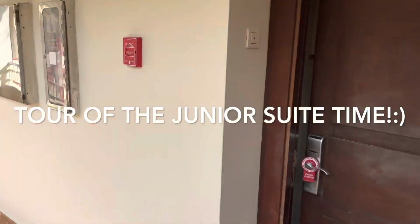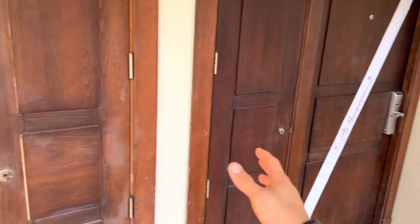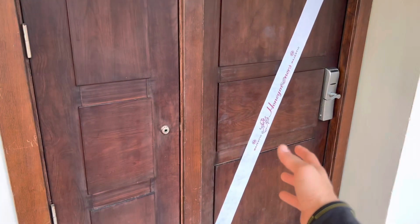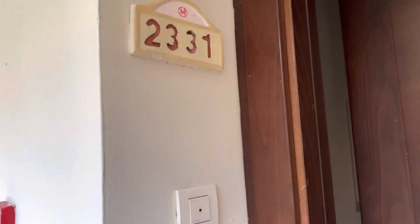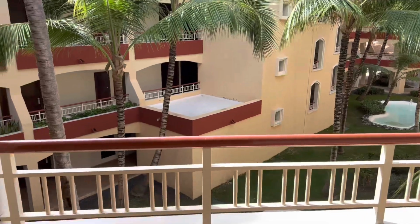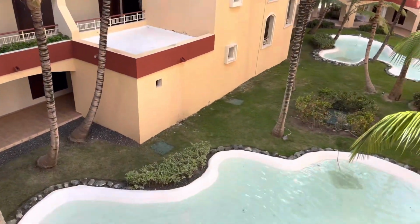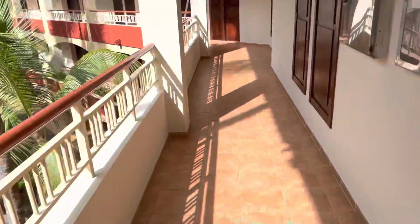All right, guys, so I'm gonna do a quick tour of our room. We're right next door to someone who has a honeymoon, so congrats to them. So this is our room, 2331. The view coming outside, like a quick balcony, and there's some palm trees and the water down there. So without further ado, let's go inside and see what we got to show in here.